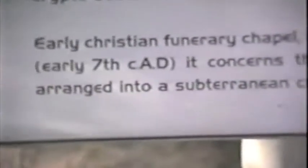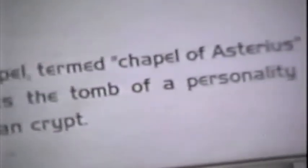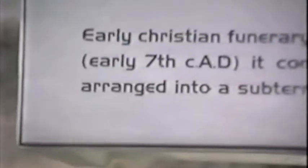Our next port of call was to the Roman remains at Carthage, our first stop being an early Christian funeral chamber.